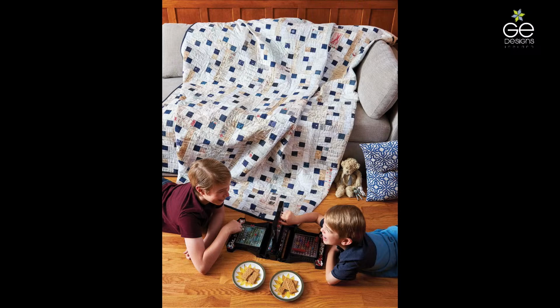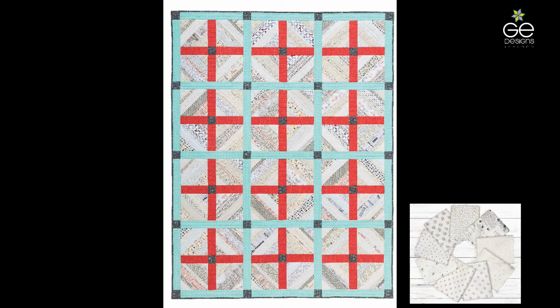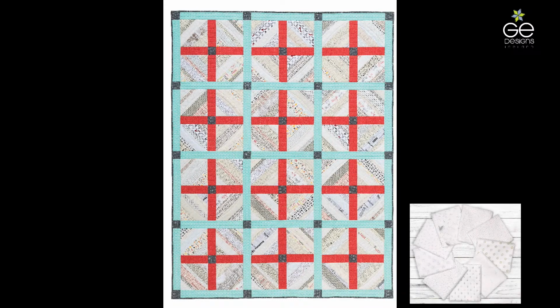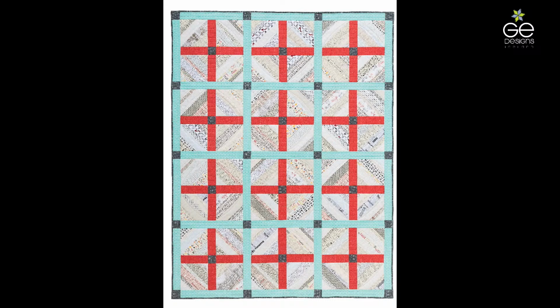So you'll see the effects of the differences. And then the other one is Hang Glide from the Strip Your Stash book. The backgrounds really, all the low volume fabrics, really give it life, and then you just choose two different colors for the sashings. So it's great, like I said, low volume prints.